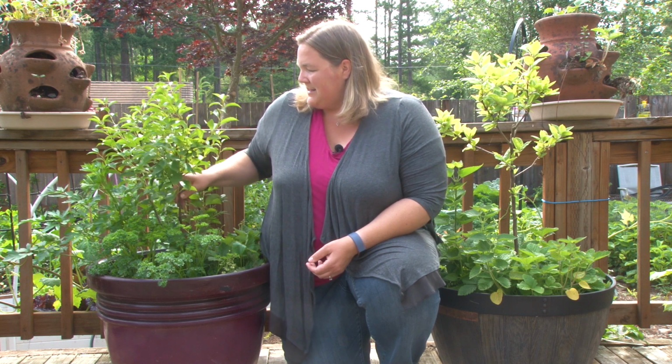I'm here between two more pots where I have trees growing. This one is a bush cherry tree, and it's small and has smaller cherry type fruits.